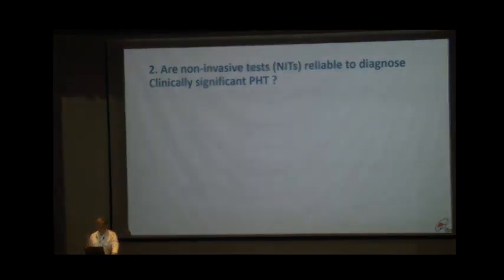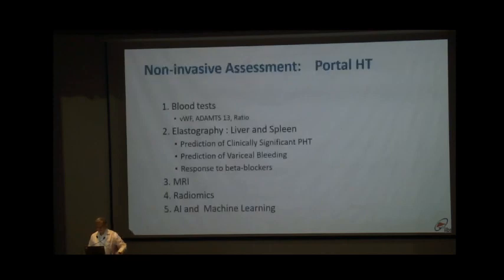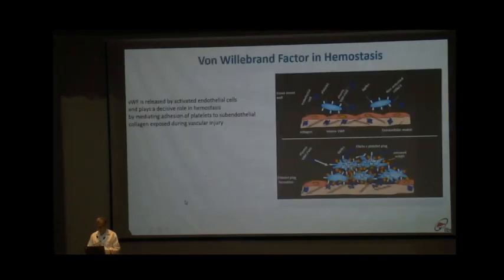Now the first question: is CSPH important? It causes decompensation even above 8. Are there reliable non-invasive tests? So I'll propose blood tests, elastography, MRI, some radiomics.